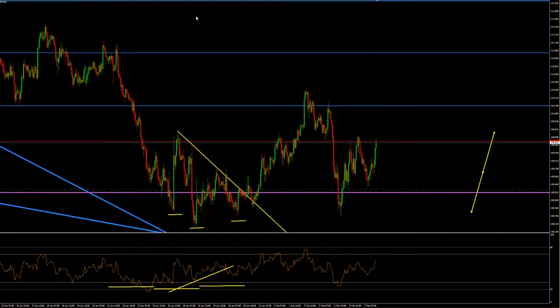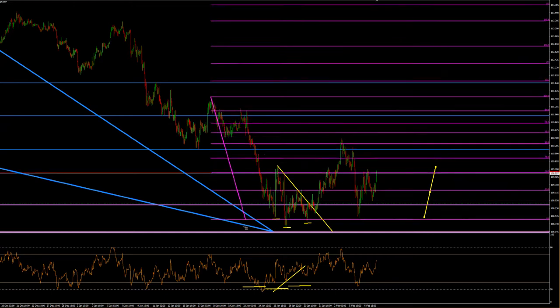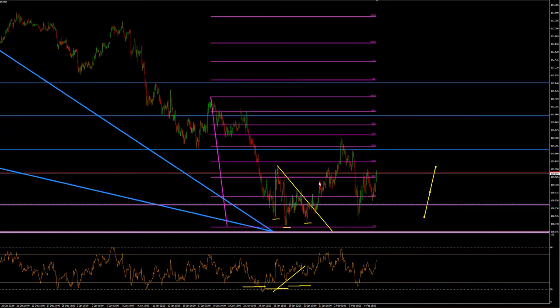Well, we got a couple things here we can measure. This is a 1 hour chart right here. If we take this swing high to this swing low, you can see we've come up to a 618. We could come into a 786 for a Gartley. So that's something. You can see we got some selling in this area before. This is our target 2 area we're looking for, and you can see that there was some sell demand that came in once we got up here. So we'll see what happens there.